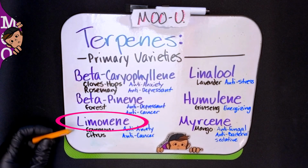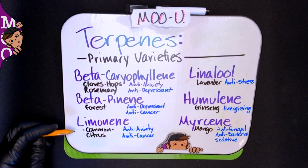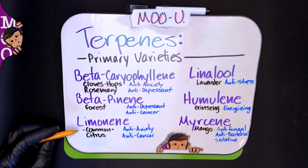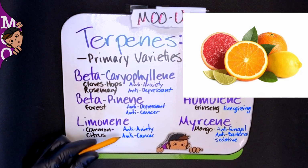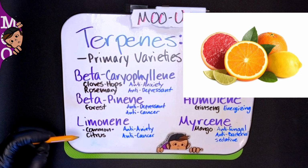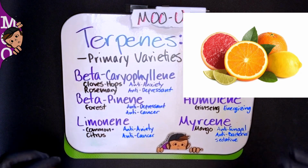Next up is limonene. This is another one of my really favorite terpenes. I'm not huge on lemons when it comes to having it in water or my food, but when it comes to flower, I love limonene. This is gonna be that really citrusy, lemony smell. It's gonna be an anti-anxiety and also help with anti-cancer. You'll find limonene in strains like Lemon OG, Wedding Cake, or any of those really citrusy ones.